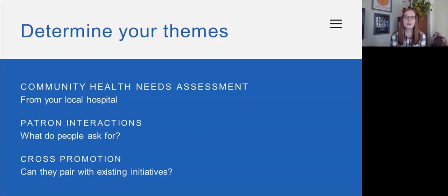And then think about cross-promotion. Does your library have any existing initiatives that you could either partner with or work with to promote these? So if you have a meditation group that meets in the library routinely and it's very well attended, it's a great program, is there maybe a kit that you could put together and offer to those people or anything like that? And then also consider your budget, the space that you have for storing these kits and for displaying them to the public, and then the time that you have available to dedicate to this and the personnel that you have that can help you.